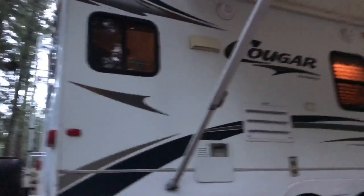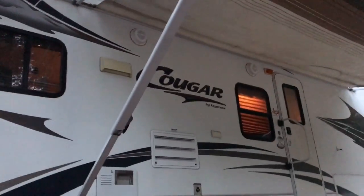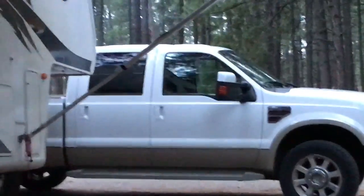Guys, if you're wondering, this is the outside of the camper. Right here, it's called a Cougar by Keystone. So yeah, this is her whole camper. And that's the truck that tows it right there.